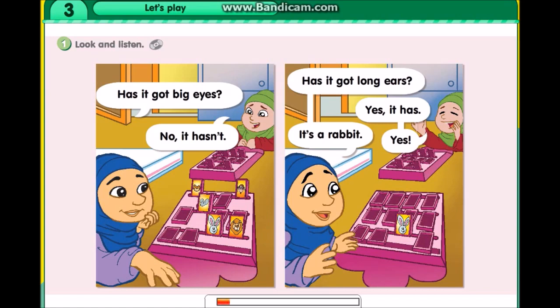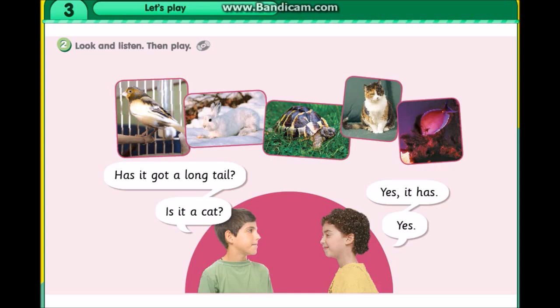Module 3. Let's play. One. Look and listen. Has it got big eyes? No, it hasn't. Has it got long ears? Yes, it has. It's a rabbit. Two. Look and listen, then play. Has it got a long tail? Yes, it has. Is it a cat? Yes.